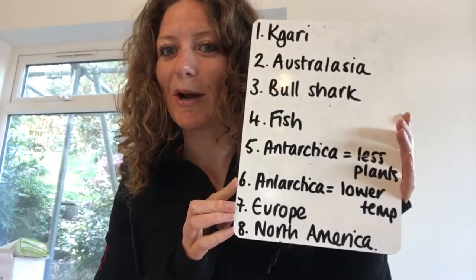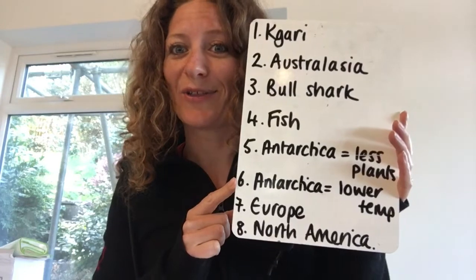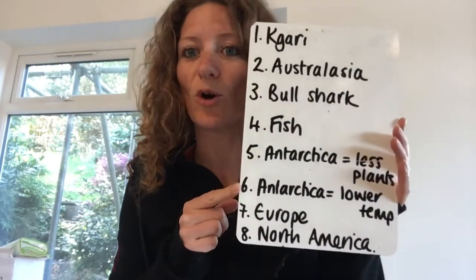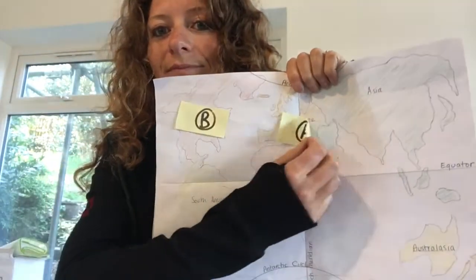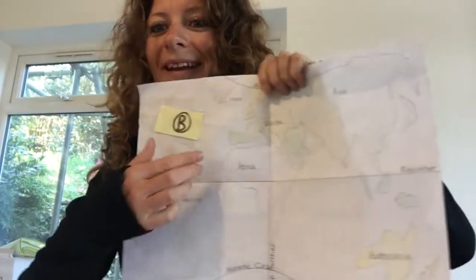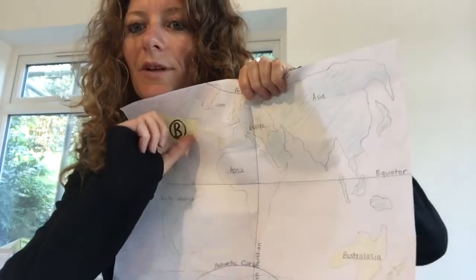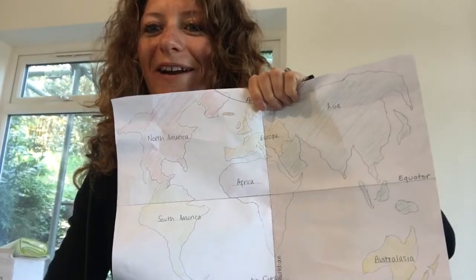Okay, question number 6. Antarctica has a much lower temperature than Australia. It is so cold in Antarctica. It's one of the coldest places on Earth. And then we had our 2 continents. So our 2 continents, and we haven't studied either of these yet, were question number 7, Europe, and then question number 8, I can't get my sticker off, was North America.